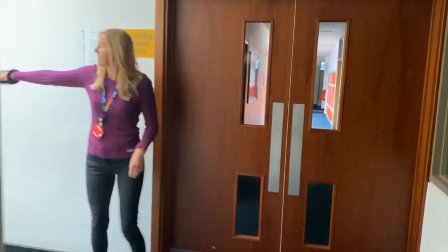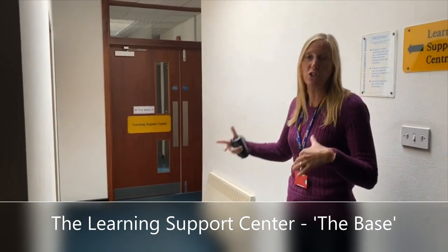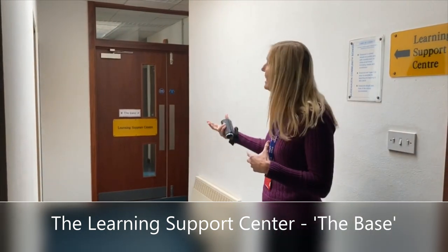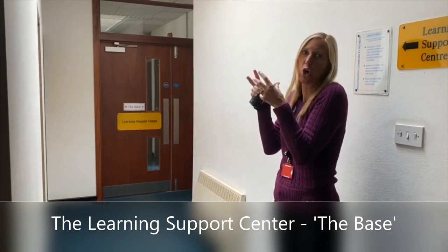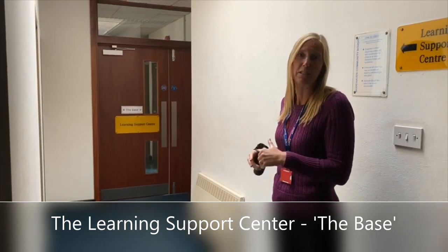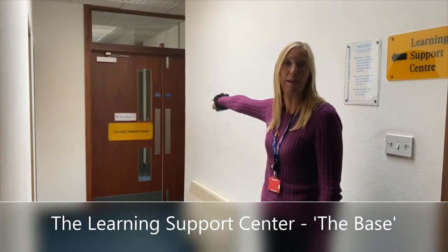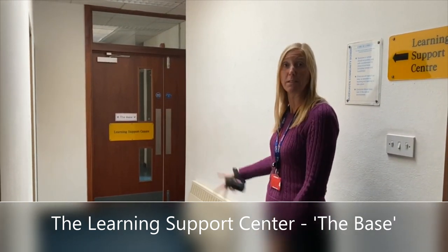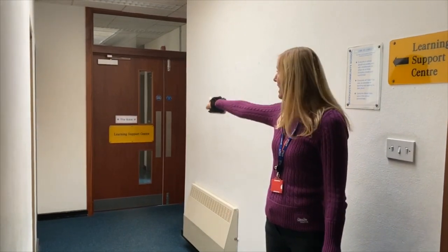I just wanted to show you this area here. This is a learning support base. And sometimes students who have things like dyslexia and a kind of lower level in terms of reading, they get extra support in there. It's a fantastic hub of learning. So if you think, oh, that might be me, I need extra support when I'm learning in school, you may well be coming into the learning support base to get a bit of one-to-one support. And that's the area there.